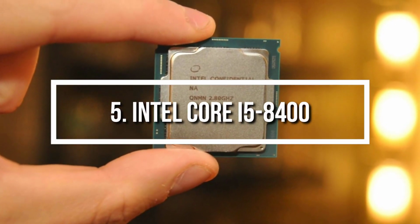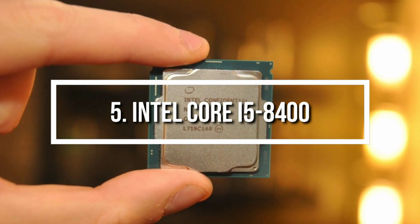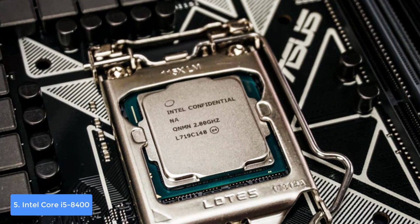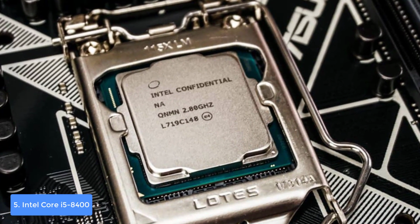At number 5, we have the Intel Core i5-8400. The Intel Core i5-8400 is a 6-core processor that utilizes blazing fast processing capabilities for a price that is affordable for most users.